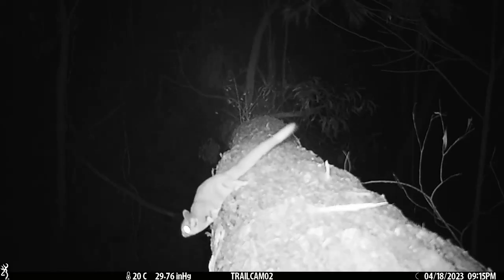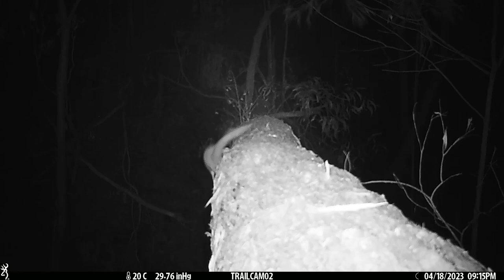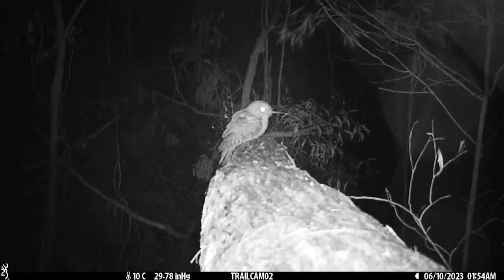I managed to achieve my goal of getting a glider on camera. This tree actually is across a gully and not straight up and down. A tawny frogmouth on the same log. I'm not sure if you can see it, but he's got something in his mouth.